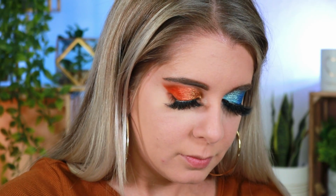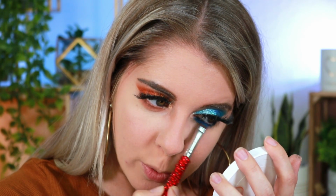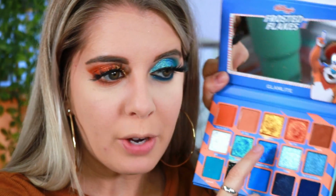I'm going to take the shade Classic right next to that, and we're going to blend it out with the shade Classic. Oh, that is such a beautiful blue. Okay, so then I think I'm going to add just a little bit of Breakfast Time on my finger, and I'm just going to lightly tap over what we just did. See, it has a nice little glitter to it. Do you guys see that? That's so pretty. I'm also going to take the shade Tiger Paw on my finger, do the same thing, and tap it along the waterline.